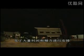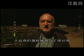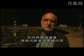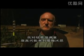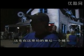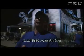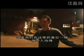A lot of planning went into this. We spent a lot of energy and a lot of time scheduling this out, and then we actually adhered to that schedule quite well. So I'm very pleased with the results, and I'm very pleased that we came to Tamworth. This is the last shot of this location, the last shot of the evening, the last shot of the week, and the shot after this is in the glass. This is it. This is our last night here.